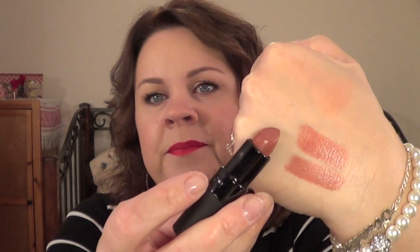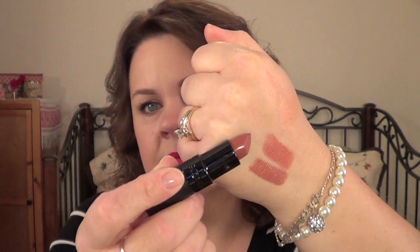The next one I have is from Gosh, which I really like their packaging. It's not real weighty, but I think it's pretty. And this is in Nougat. These are probably all going to look very similar. Again, really nice. It smooths on the lips nicely and it wears really well. So that's one of my favorites.